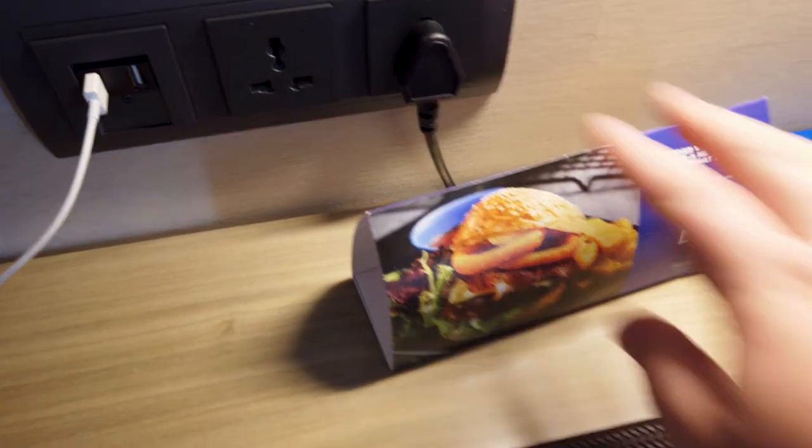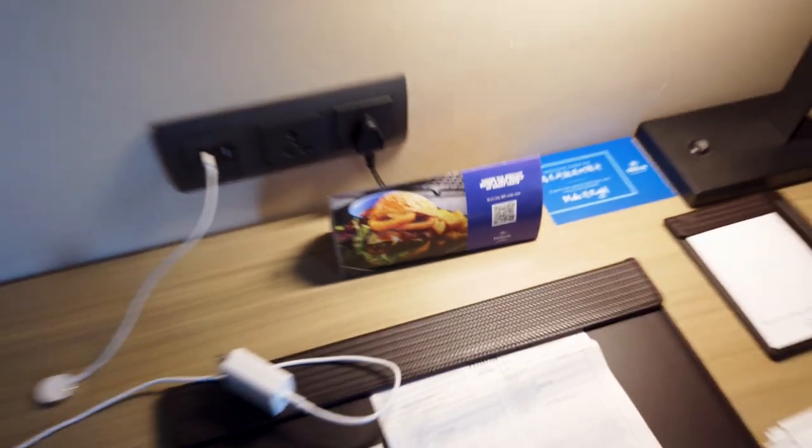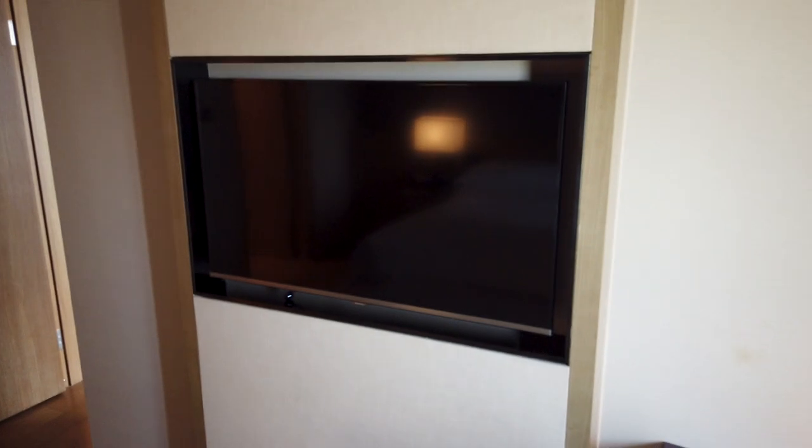And then, of course, you can order room service. It's just highly recommended here. It's honestly been pretty nice to have another TV in this room. I really don't use this TV much. I probably could watch TV in bed, but it's the same one that's out in the living room.